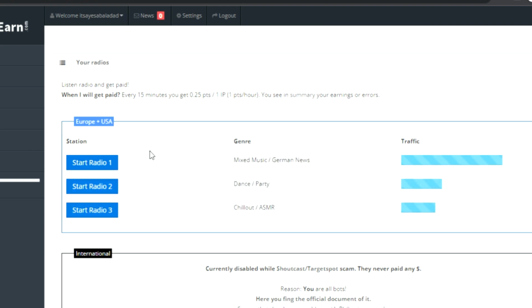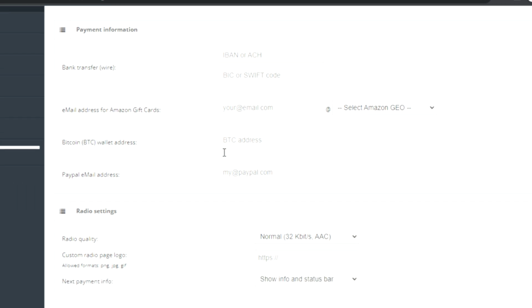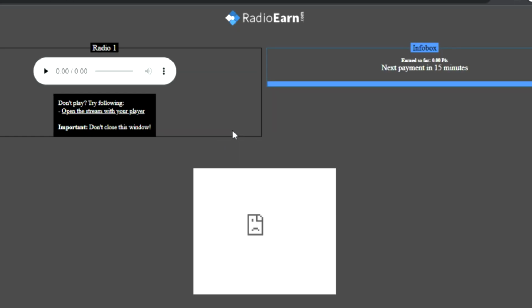However, before you can start earning money with this method, go to Settings and fill out your payment details on this page. Simply enter your PayPal email address or any other payment method you wish to use. Now, click on this button to begin listening and earning money. A new tab will appear after you click on the radio station. Simply click this play button and the music will begin playing immediately.